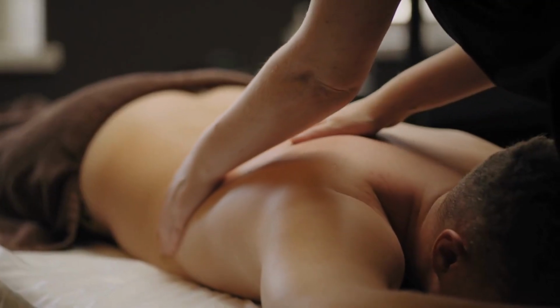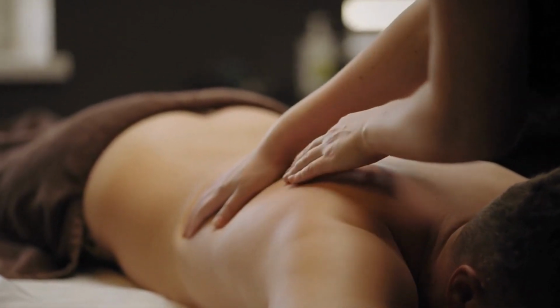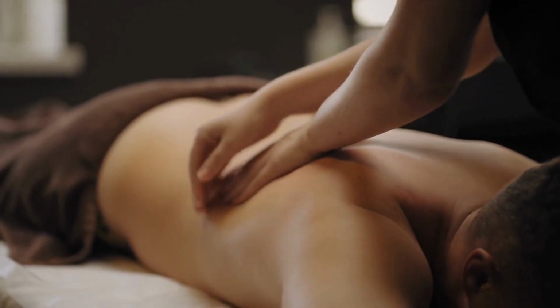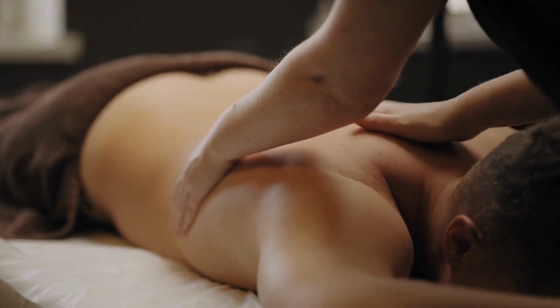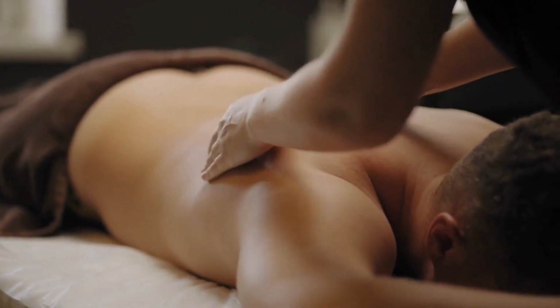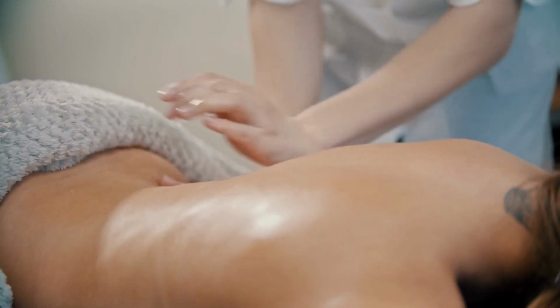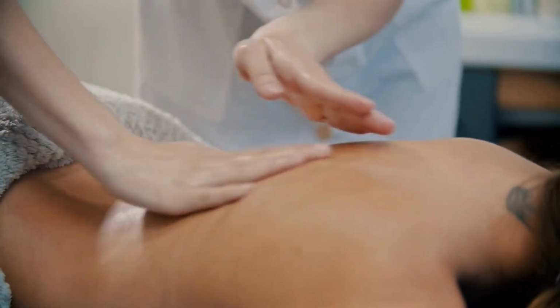Even though rubbing the region might be beneficial, you should see a doctor or physical therapist before starting any type of massage treatment, especially if you are experiencing intense nerve pain. For the most benefit, a skilled massage therapist can offer instructions on how to appropriately massage the injured region.